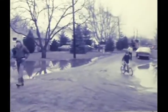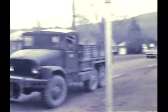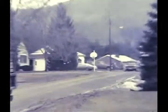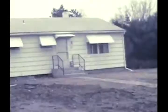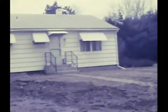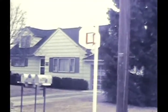They are vainly trying to pump the water out, but there's no place to pump. This is shooting up towards our house on Westview. You can see our red truck sticking out. After the flood and everything's back to normal, our house and every house on this side of North Road never got hit by the flood, actually.